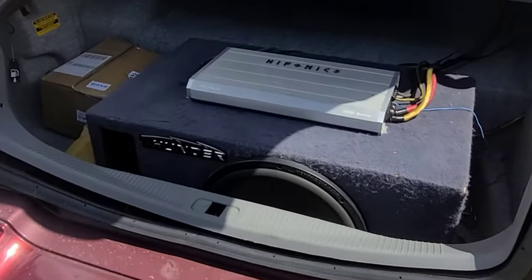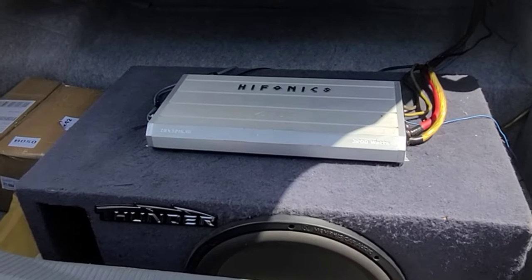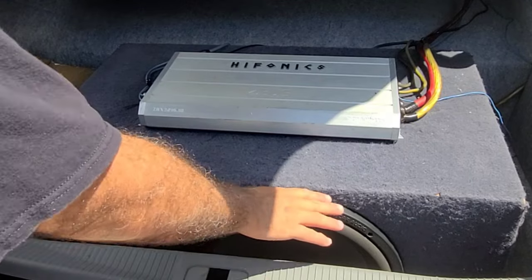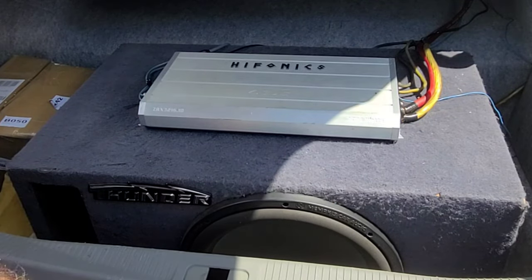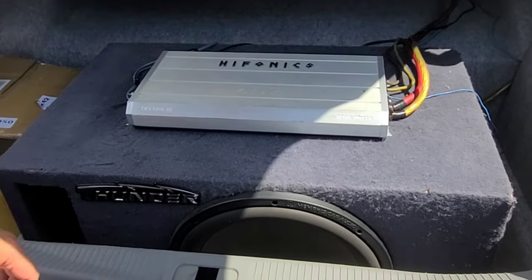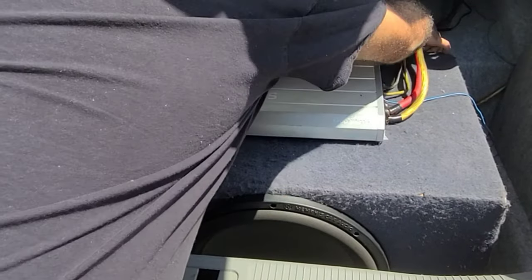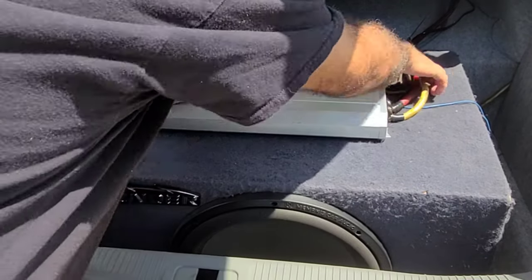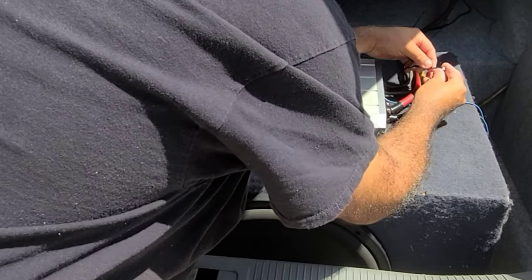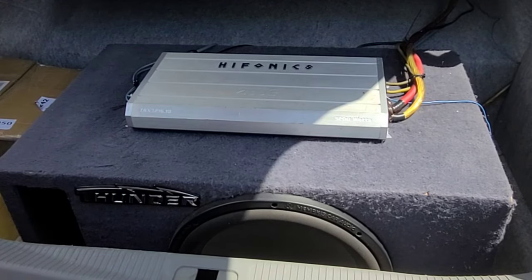All right, so this is it. Sorry, I said 3600, it's a 3200 watt Hyphonics amp, 15-inch Memphis Audio speaker, and I wired it through the passenger side into the cabin and out to the engine bay. Very clean install. I did put a couple of zip ties just to keep everything nice and dandy. I should put a zip tie on this right here too. There, my OCD won't let me continue the video unless I had done that.